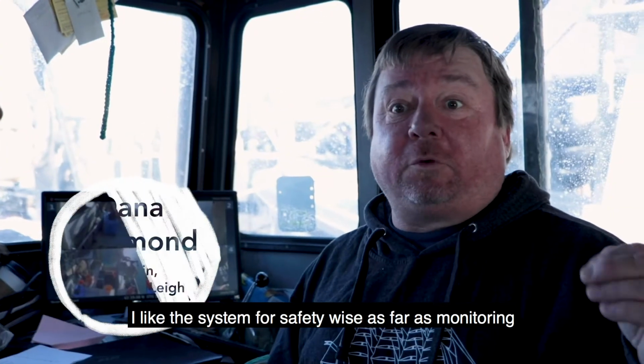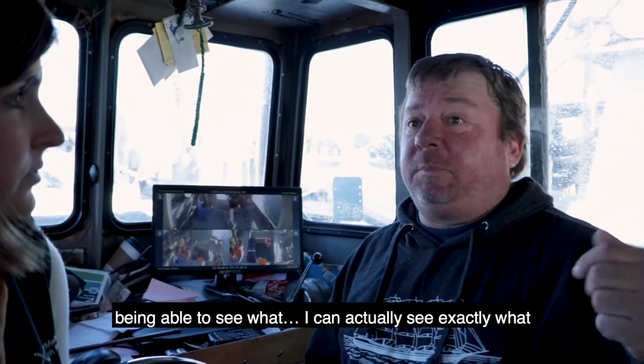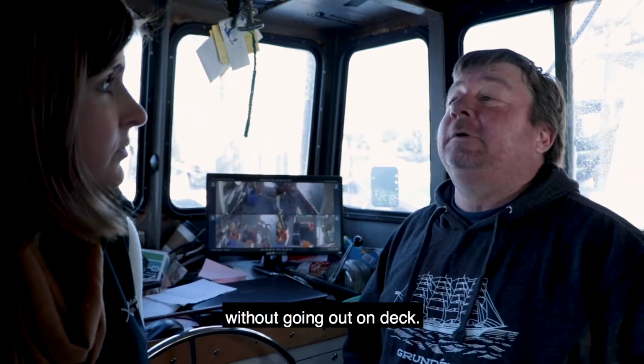I like the system for safety-wise, as far as monitoring what's going on with my crew on deck. I like it for being able to see exactly what we're catching for species from up in here without going out on deck.